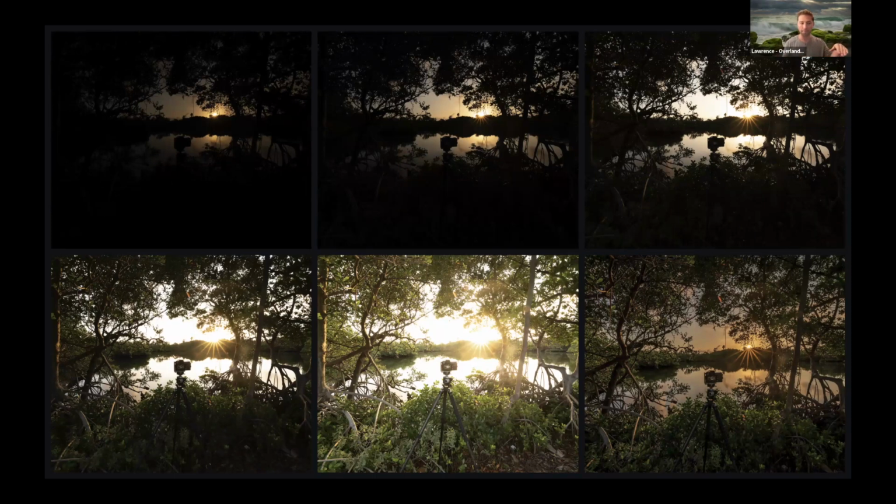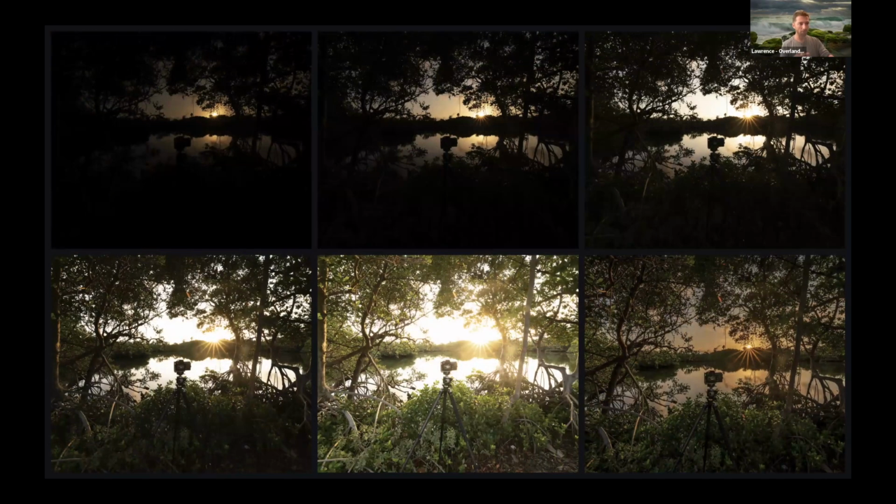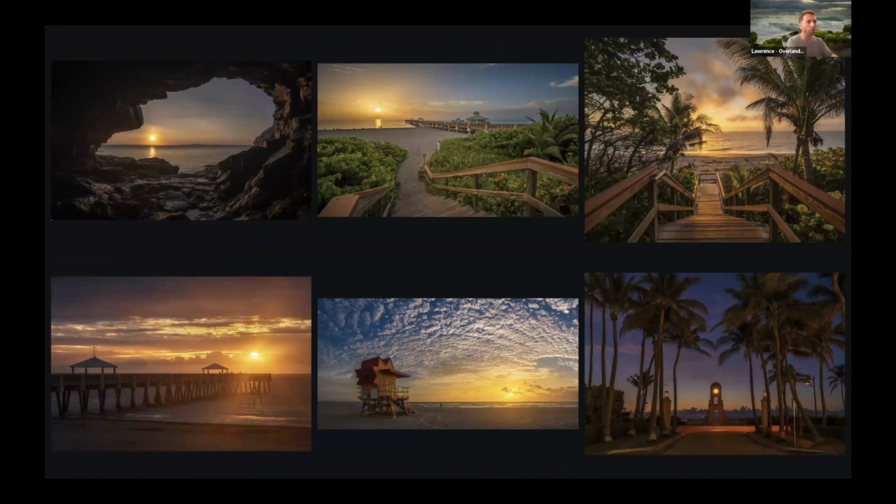You do not have to capture all of the details in a scene. It's not a rule or anything, but it's just something I like to do. I like to show everything in the shadows, everything in the highlights, and then just slightly pull it back, right? So here's the final result of that image. And again, impossible to do without doing it this way. And this was a 5-shot bracket. All of the photos you see in front of you were shot in that way.